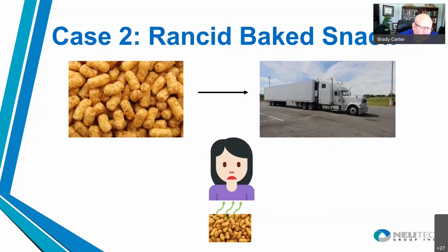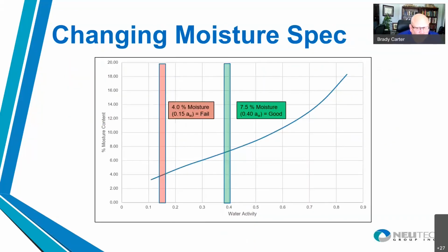And so that's why they brought us in to determine what is going on here. How could it be possible that increasing the moisture spec would actually make this product more stable? And so that was at the core of what we were brought in for, but also then to identify what the ideal water activity range would be for this particular product.